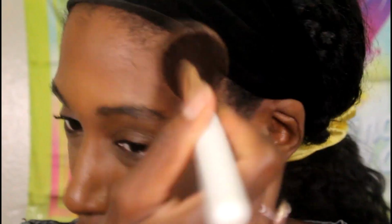I'm fine with that now because it's mid to end of summer, but when it comes to fall and winter, I'm not gonna want to use the Makeup by Mario one in that shade because, as you can see, it looks quite more red than this side of my face does.